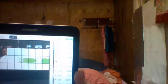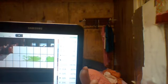Without showing the pattern, you see all that green? That's all white. You see all that? That's all white. And as you can imagine, I'm not looking forward to that. Okay, that's enough of Pattern Keeper.